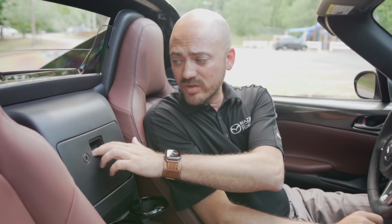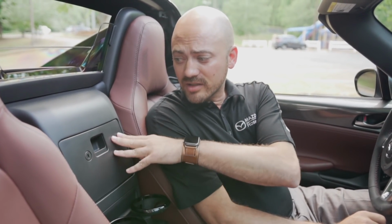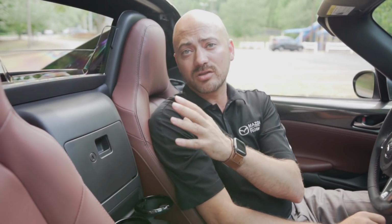So storage is at a premium in this vehicle. You do have your glove box now moved in between the two seats. And in the hard top, you have one more of these that's actually behind the passenger seat. Two of them in the soft tops.